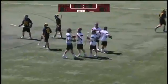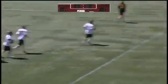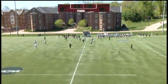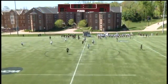Keating getting his 27th goal of the season. Second of the afternoon. As you saw McCracken come out like he was going to take that one, and Keating just grabbed it from him and bounced that one in. Yeah, I'm almost even wondering where that ball went, Nick.